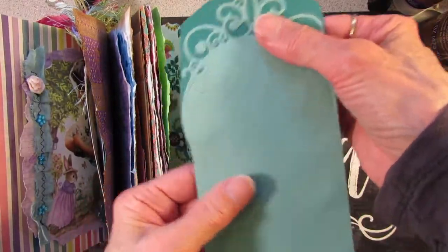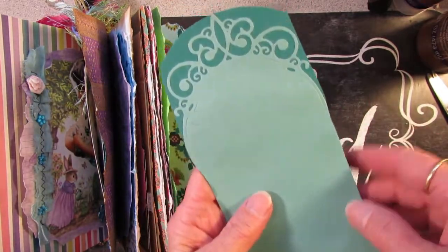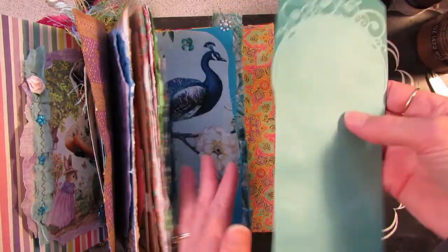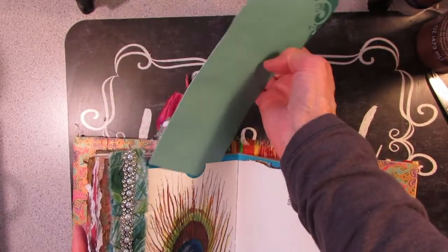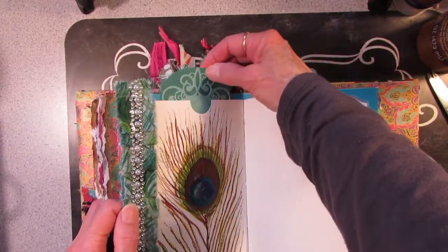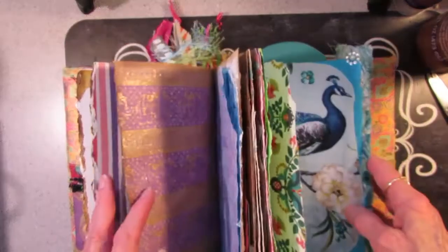I was worried about this little journaling card, so I put a back on it, just some dark green, because this little top was already starting to bend. And I want to decorate this and bling it up, but I'm going to wait until I decide what I want to journal on this page. So I'll probably put something on the back of that, but like I said, I'm going to wait until I have a journaling subject for that page.